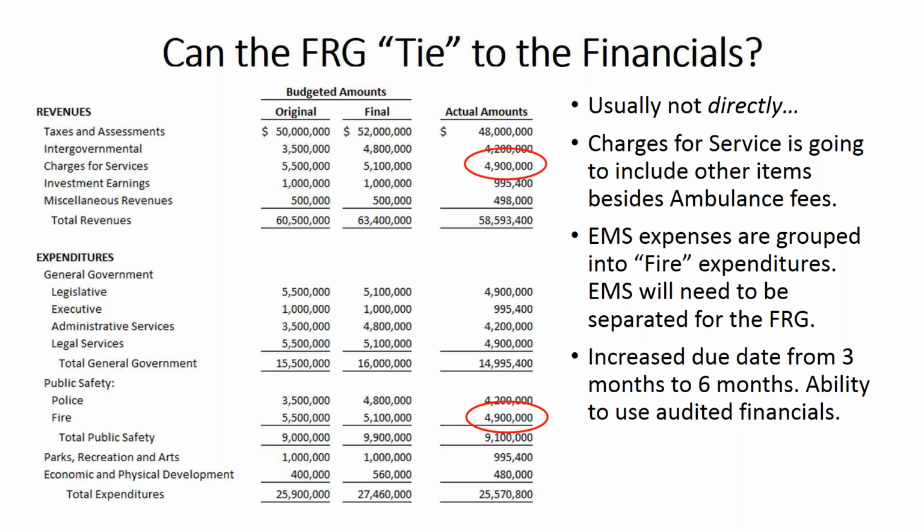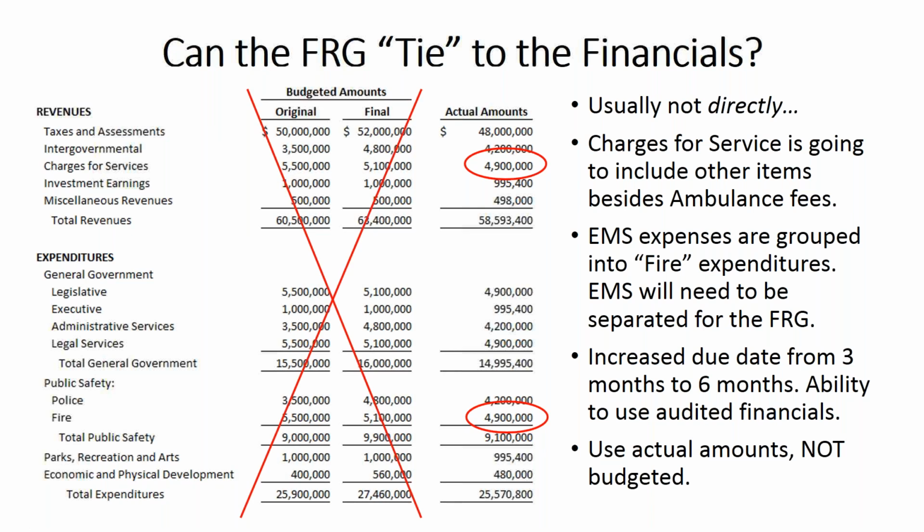We also want to let you know that the Bureau has changed their due date. It no longer is 3 months after your year end, whether you use a calendar year or a fiscal year. The due date has increased by 6 months. That way you can use your audited financial numbers, and you won't need to use pre-audit numbers for that. And then we just want to remind you to use actual amounts, not budgeted. We are just showing a snippet of what might look like from your financials. But yeah, we want actual numbers.